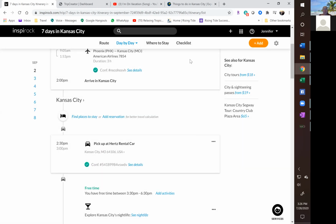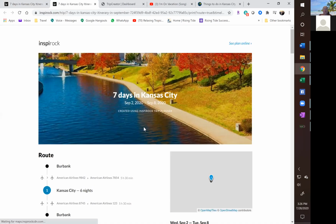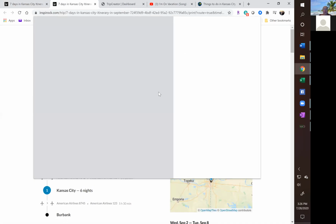So at this point, I really like what we have here. So I'm going to click the settings, and I'm going to set print itinerary. So you can choose what you want to do. I don't ever worry about the checklist. The checklist was silly. So I'm going to click print, and now it's going to pull up the itinerary for me.